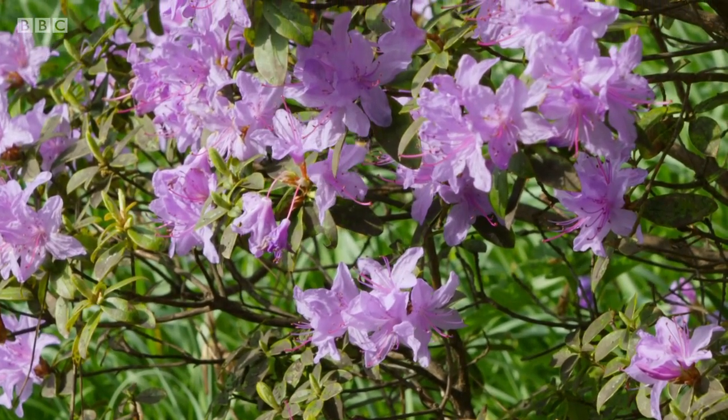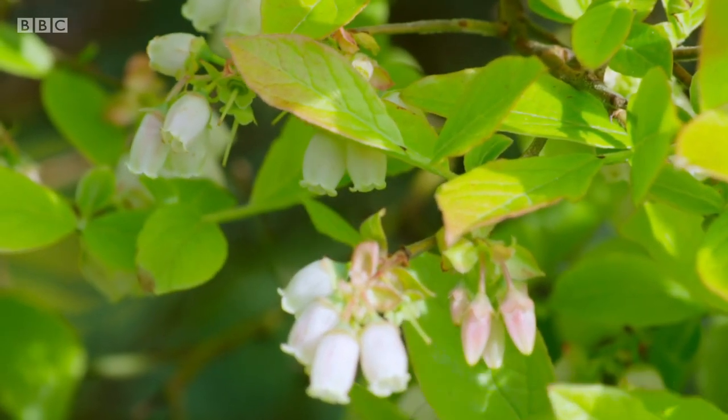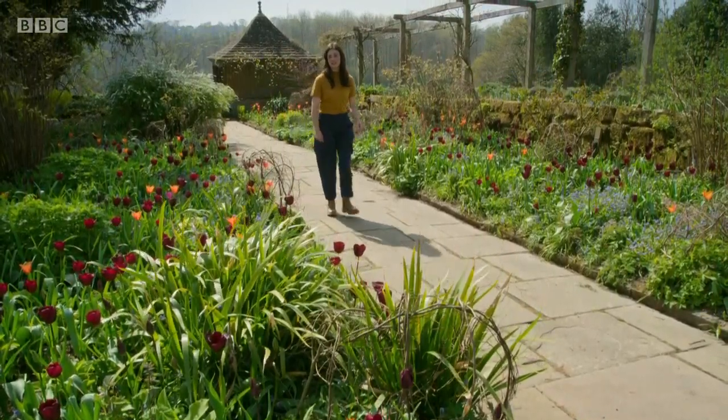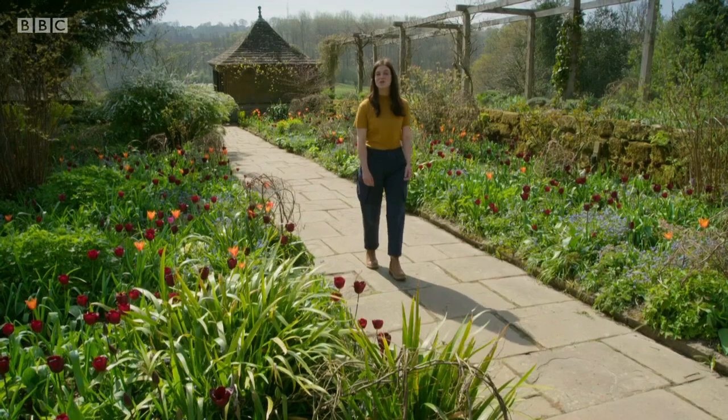By late spring, our flower beds and borders are abuzz with bees. But there is another way that we can provide them with the food they need earlier in the season, and that's by planting bee-friendly trees.